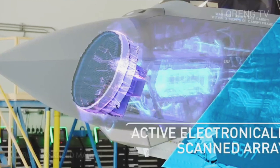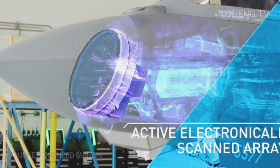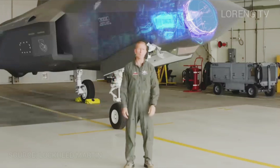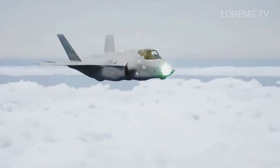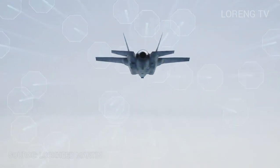It is called the F-35 Active Electronically Scanned Array Radar, or AESA radar. An AESA radar is able to detect, locate, and identify multiple threats at long range using both active and passive modes. It can simultaneously monitor air-to-air and the air-to-surface environment to provide situational awareness to the pilot.